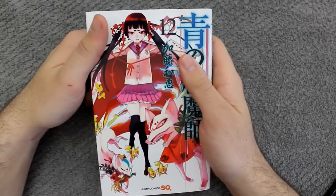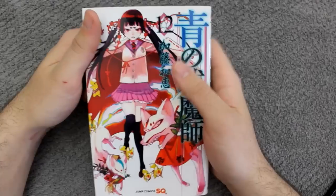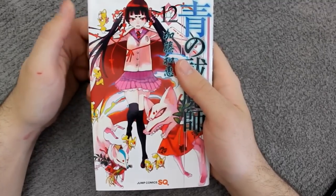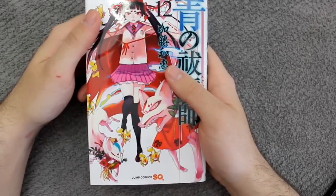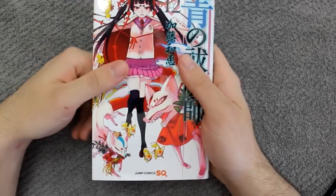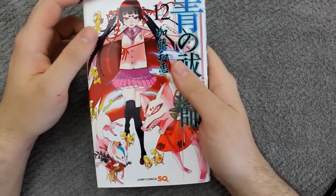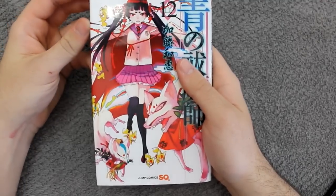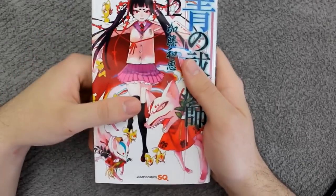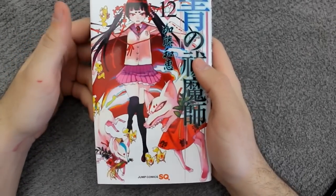It's a monthly series, so by that I mean that a chapter comes out every month, which means the chapters are usually somewhere between 30 and 40 pages, unlike the weekly chapters that are usually about 15 to 20 pages. So it doesn't take that long to get up to date, and once you're up to date, you just have to follow it once a month. So yeah. So that was Ao no Exorcist, or Blue Exorcist.